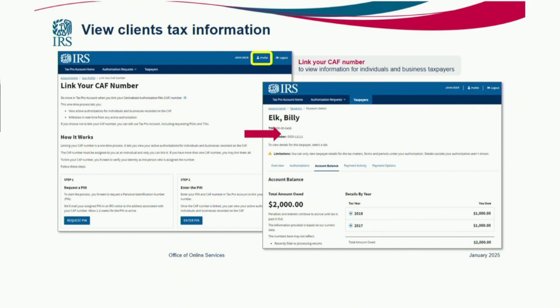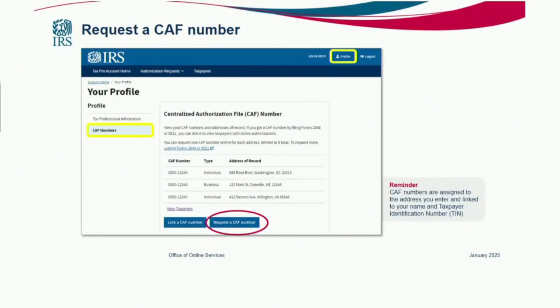Once the CAF number is linked, you will be able to view your client's taxpayer information. Keep in mind that you will only be able to see the taxpayer details for the tax matters and periods covered under your authorization.